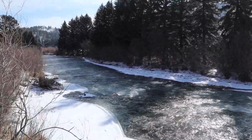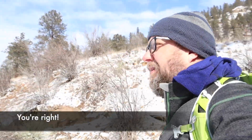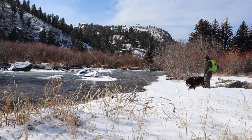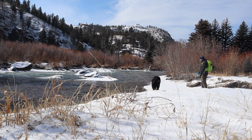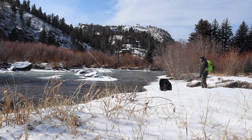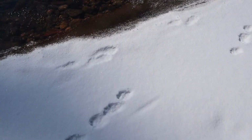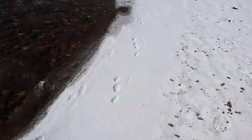This is, I believe, the North Fork of the South Platte River. Future Chris will correct me if I'm wrong. There's little tracks. Whoops. Those look like maybe otter tracks. I don't know.